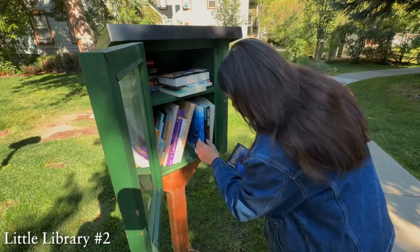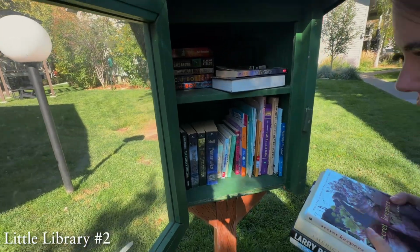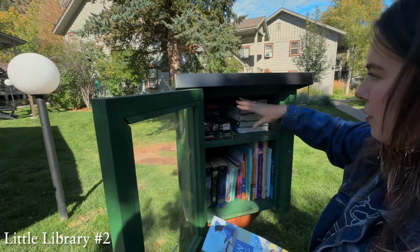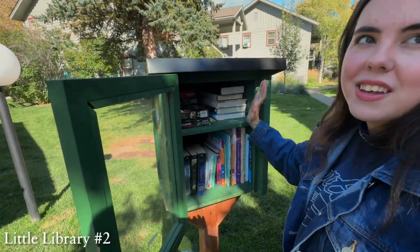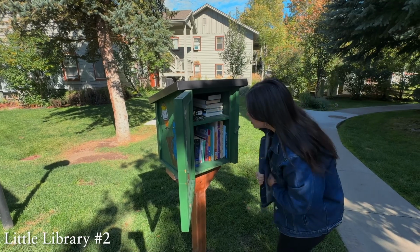Close Your Eyes, Hold Hands. Okay. Now these adult ones, these are nice, but they don't make this shelf tall enough for them to stand. So that's the only downside. Okay, I don't think we need to donate anything because this one's already packed.